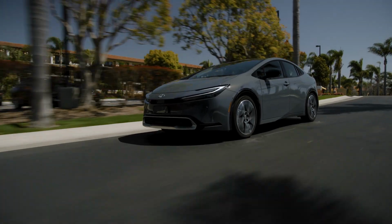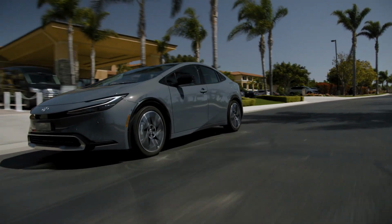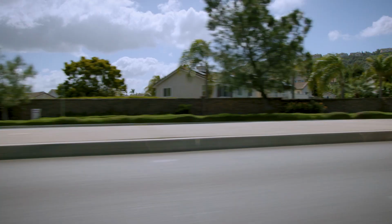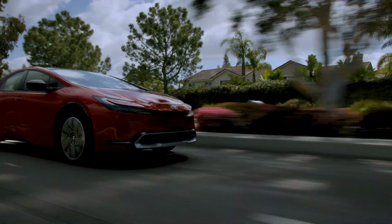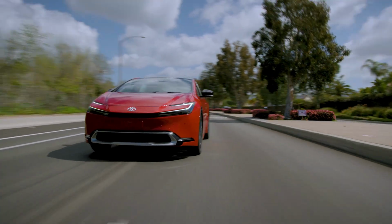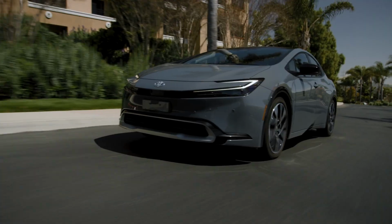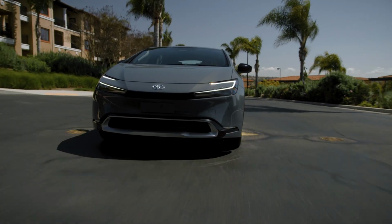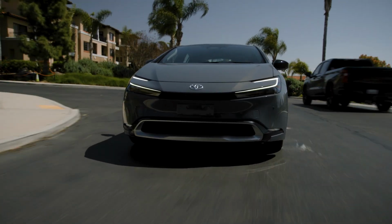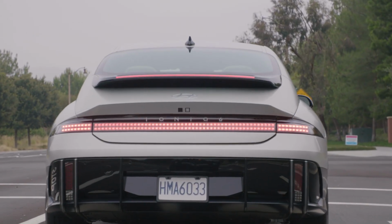The Prius plays the long game. It's the king of efficiency, with real-world gas mileage that still turns heads, and Toyota's track record for reliability is hard to beat. It's a hybrid that finally looks the part. Stylish, smooth, and genuinely pleasant to drive. It makes sense for people who want low ownership costs, plug-free driving, and a nameplate they know will last over 200,000 miles without drama.